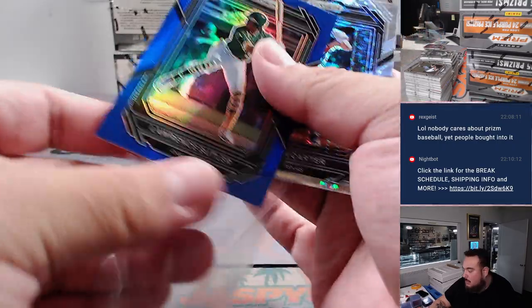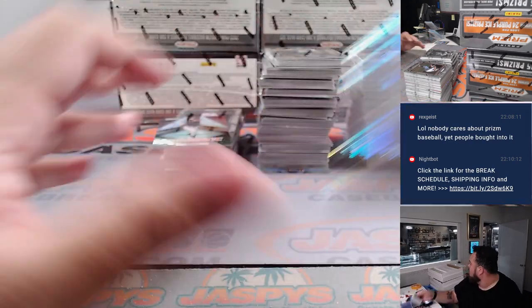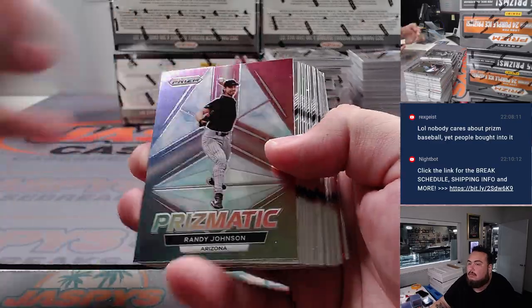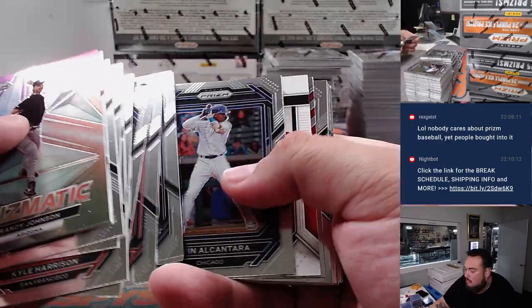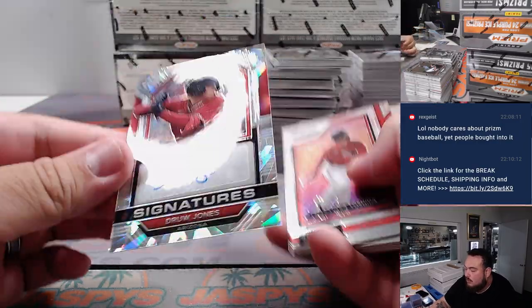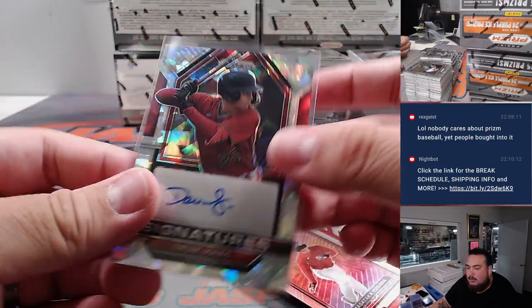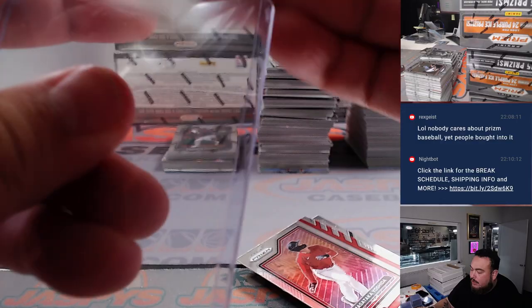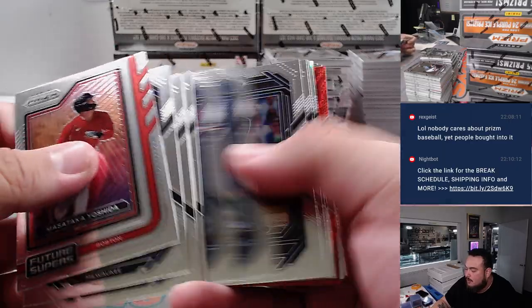Lawrence Butler for Oakland. And Drew Jones, look at that. Very nice. Zona going to David. Got that from the filler, and it was your free spot from the filler, too. Very nice. Solid first couple boxes already.